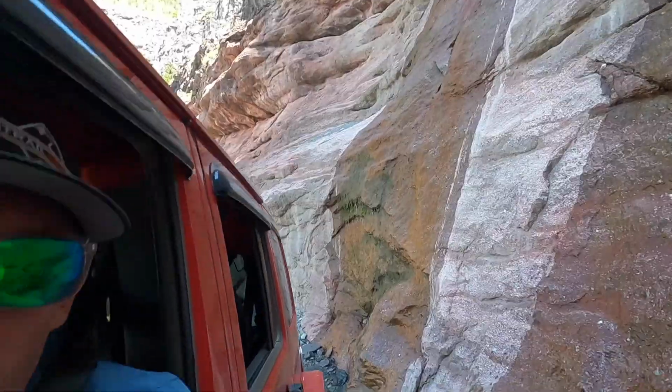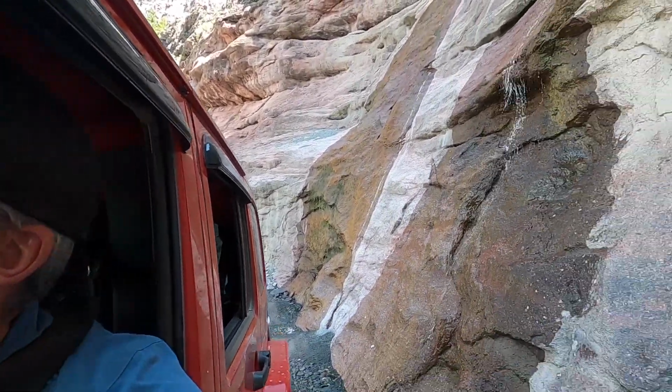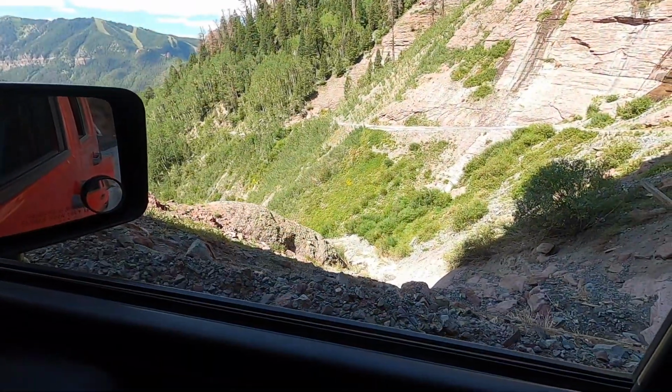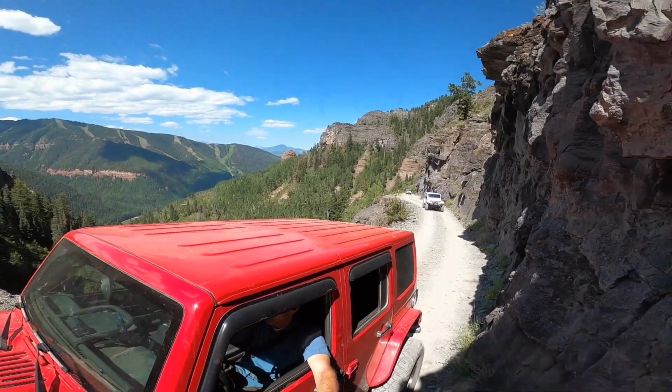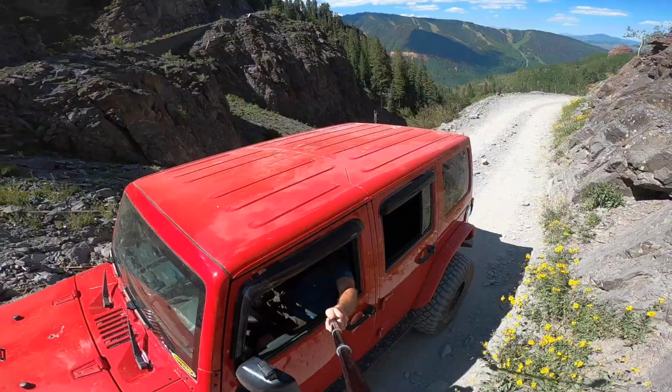Driving right past this waterfall. Don't look on the other side because there's not much there. Jensen, we've got a big truck coming down if you can find a place. You guys, these roads are insane.